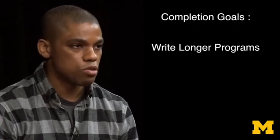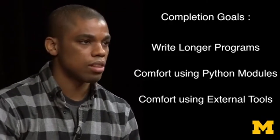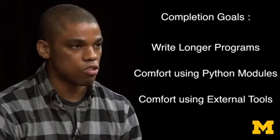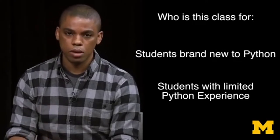You'll be able to use and integrate Python modules into your code. You'll be able to use external tools like APIs by reading their documentation as well. We start from the beginning, and we don't assume any prior knowledge, but we do go deep into the fundamentals of Python to be sure that you understand every aspect of code.